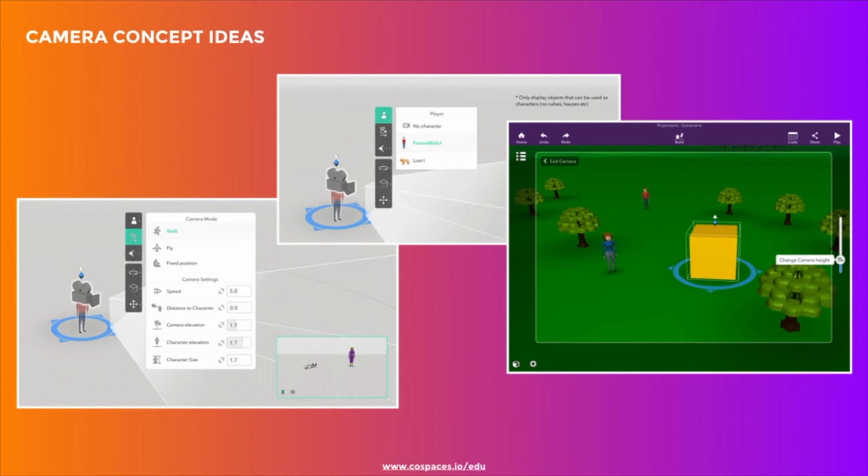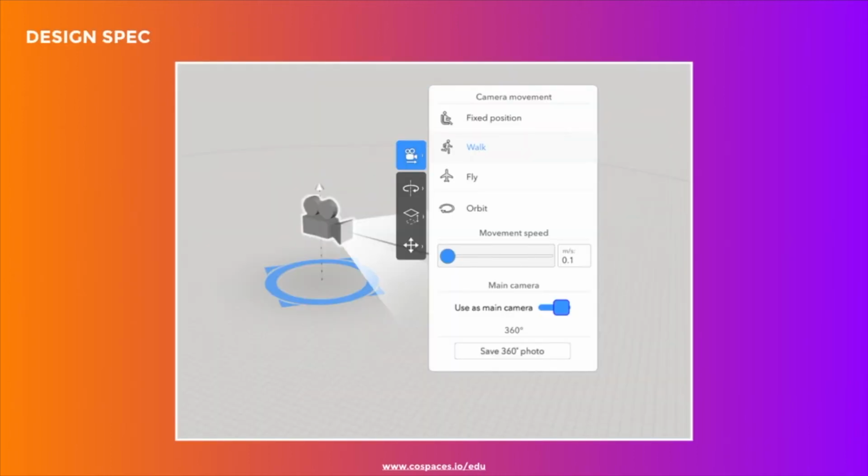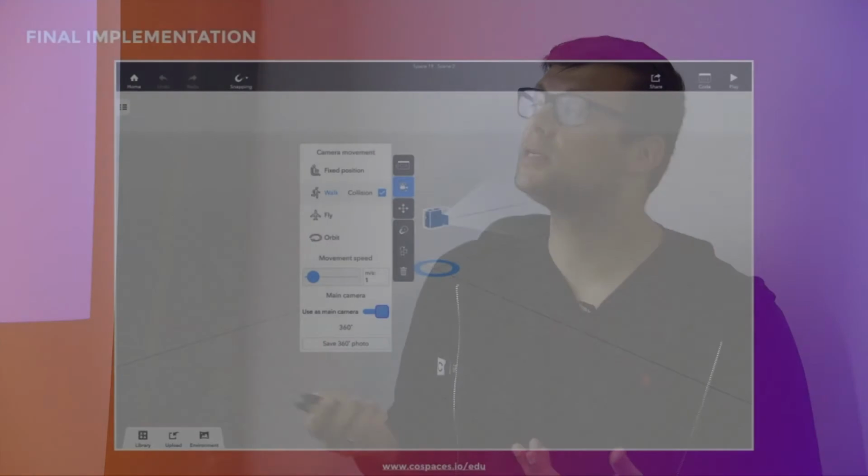But at the end of the day, this was the final design spec. So we said, okay, what's really important for people to make this task happen? You need the camera, you need to place it somewhere, and you can define what style of camera it is. You also have to define how fast you can move with the camera. Is it fast moving or slow moving? This you have to find out, because traveling in the VR space can make people sick if it's too fast. Also you can put different kinds of cameras on the stage, and you can select one as the main camera. So this was the spec, and this is how it was implemented.